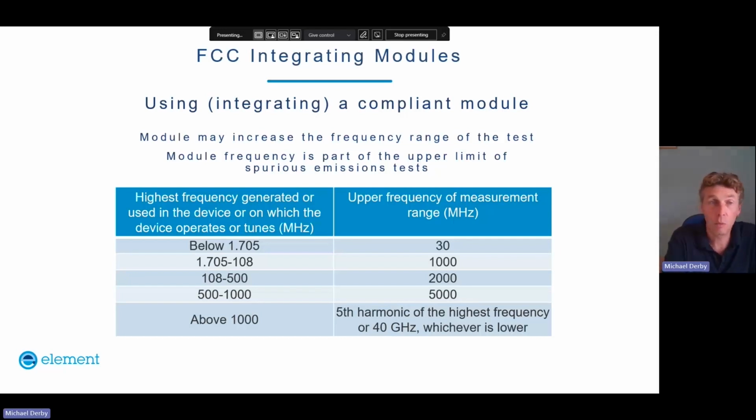And they ask you, what's the highest clock frequency in your product? And the highest clock frequency in your product is, let's say, 100 megahertz. So therefore, you're going to do your spurious emissions up to 2 gigahertz in this example. And then you say, well, by the way, I've also got a Bluetooth module in it, but it's a pre-approved module. Well, the module may be pre-approved and already certified, but it does have a 2.4 gigahertz frequency generated within it. So that has to be taken into consideration when calculating this. So even your unintentional radiator part 15B emissions would now be done up to 12.5 gigahertz in this example.